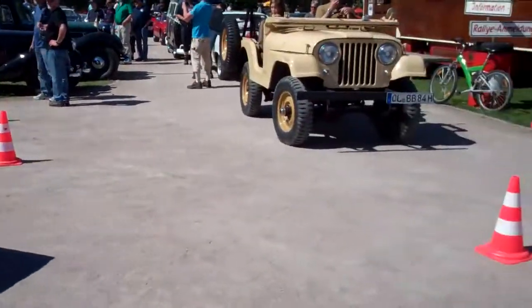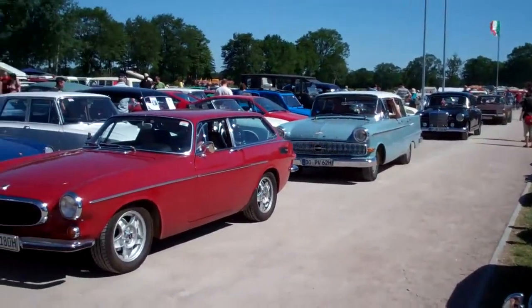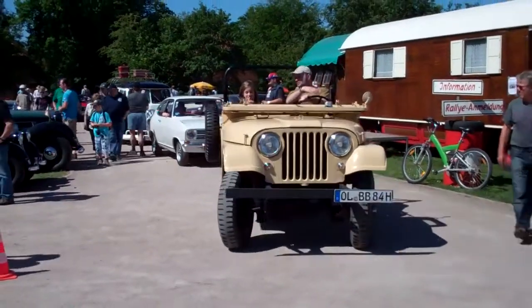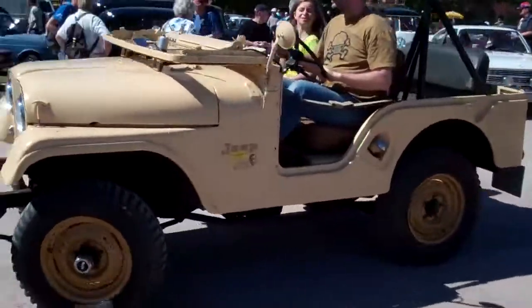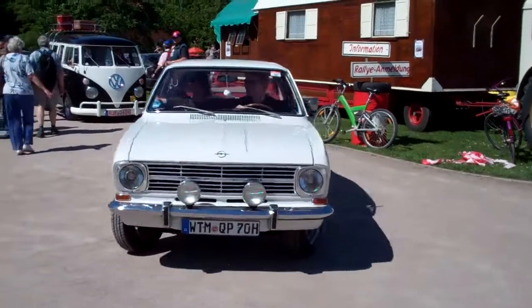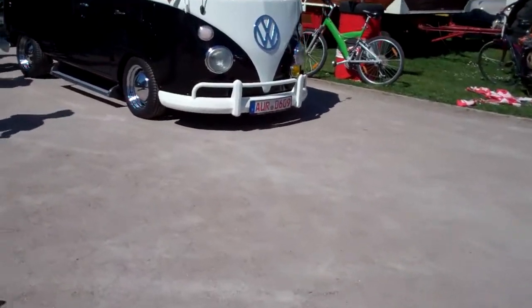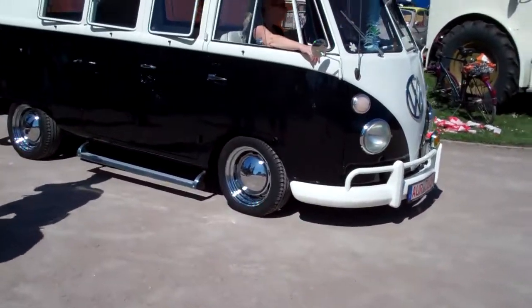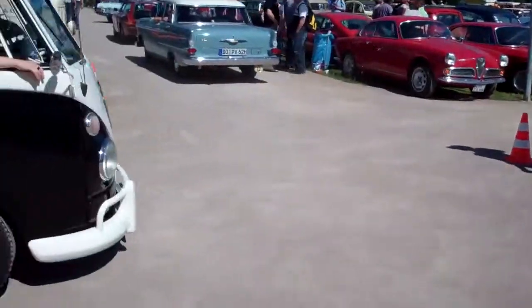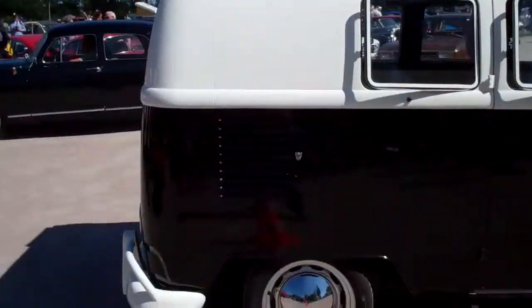Slow rider. Oh, that's good. Well. Step on the gas, me friend. Oh, nice old Opel coupe. Yep. A very low Volkswagen bus. Nice cold coke on the roof.